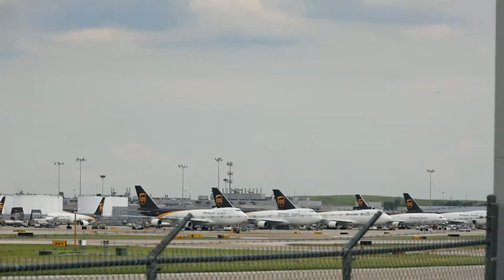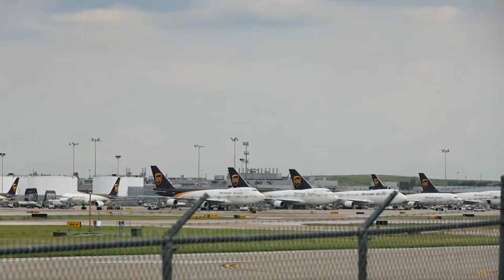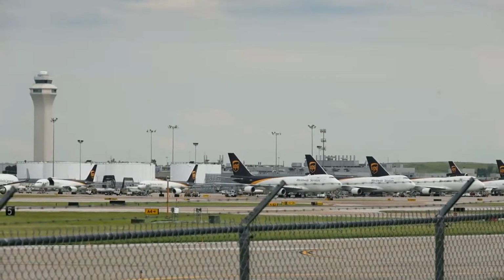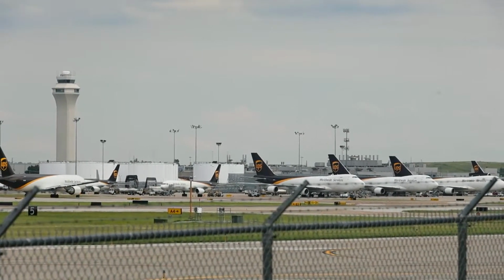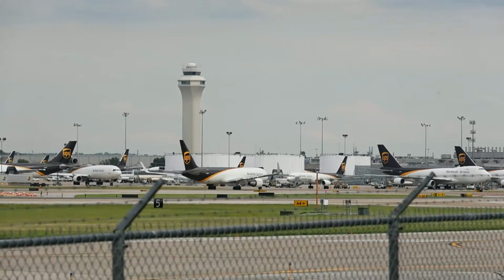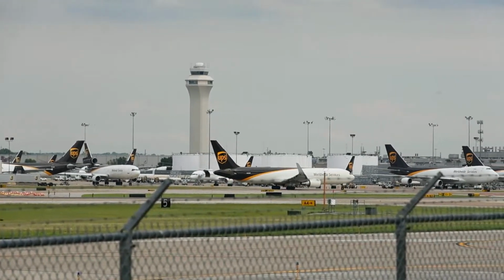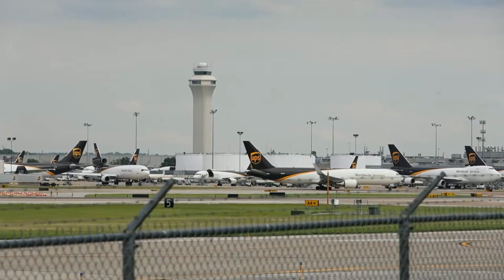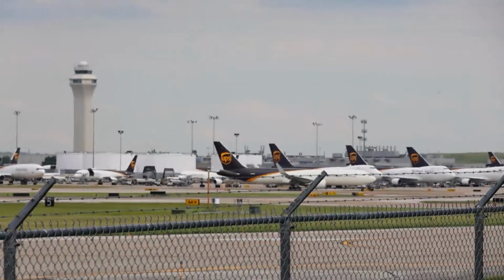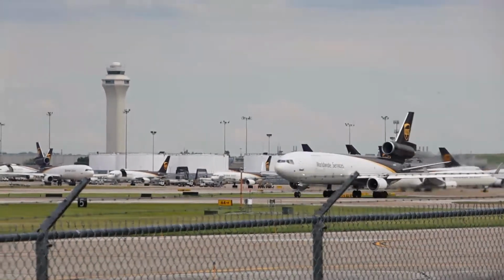And we are going to have a UPS 747-A takeoff directly after this MD-11. So stick around. This is going to be a very, very fun stream with UPS heavies taking off left and right. Here's our MD-11.